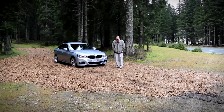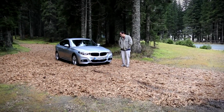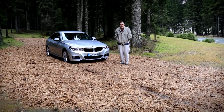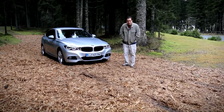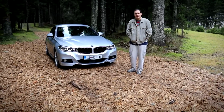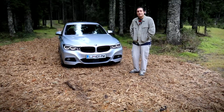What's the easiest thing to say when you're testing a BMW 3 Series GT, so Gran Turismo? That it's ugly. But it's not. And not because we would be on BMW's payroll or anything like that, and not because the ladies working there are quite nice to us. No, it's because the engineers and the designers working on this car have put quite a lot of thought and their little magic into the car.